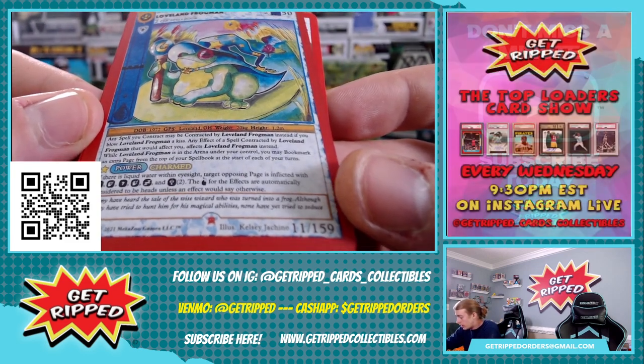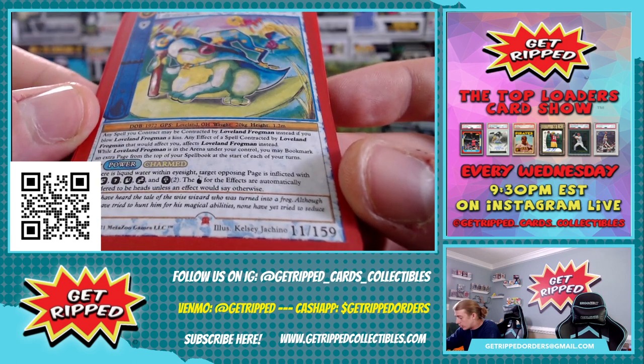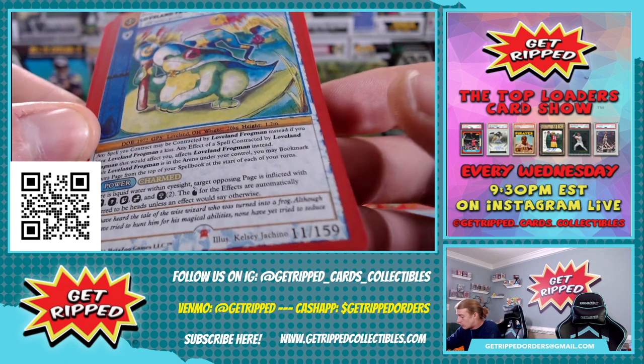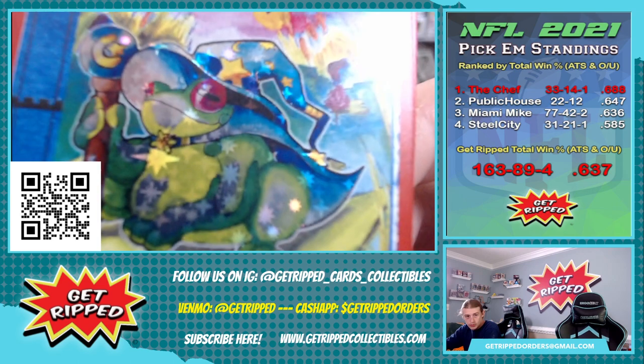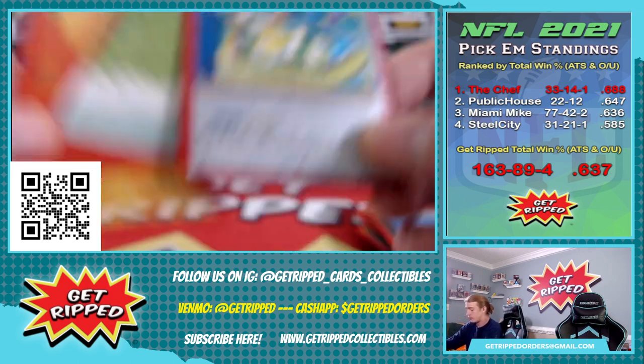Many have heard the tale of the wise wizard who was turned into a frog. Although many have tried to hunt him for his magical abilities, none have yet tried to seduce him. That boy trying to get some putang in his life.